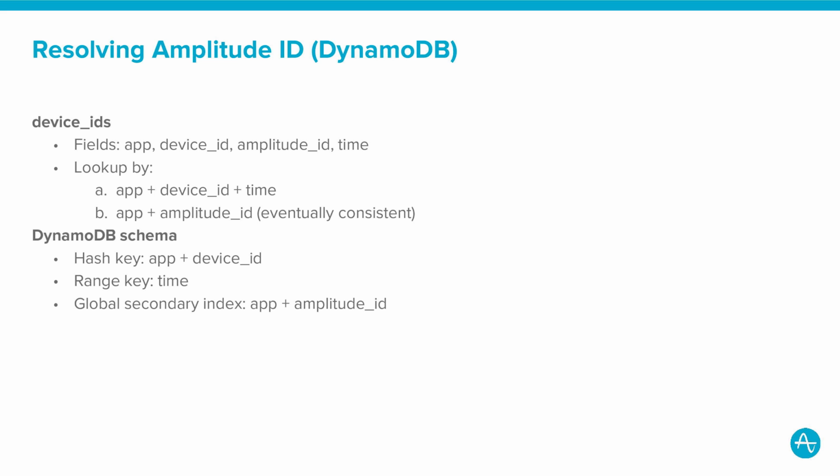One thing to note is the hash key. Although the main lookup is app plus device ID plus time, the hash key we use is app plus device ID, because sometimes we do want to look up all of the Amplitude IDs on a device ID, and so we use time as the range key. This fits within the schema design pattern of Dynamo because app plus device ID is quite a large key space. A device ID is associated with a specific phone or browser, and so there are a lot of them, and we don't have too much locality there.